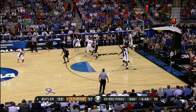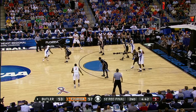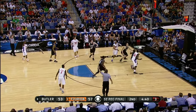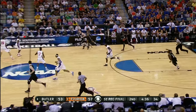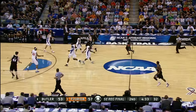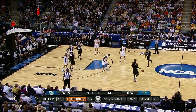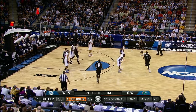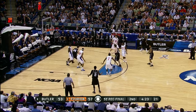Remember, Macklin picked up those four fouls, had to sit. Now he's back in the game, calling for the ball. Look down low, he's got Mack on him. Walker, no. Batted around, tracked down Van Zandt. 57-53. Florida stays in the 2-3. Can't settle now. This is when you've got to be aggressive.